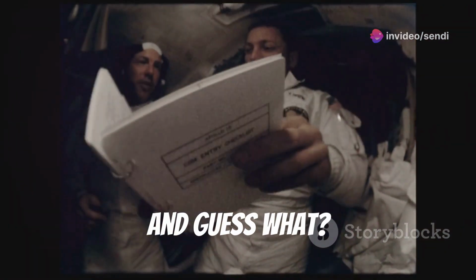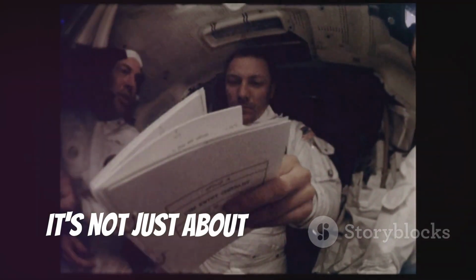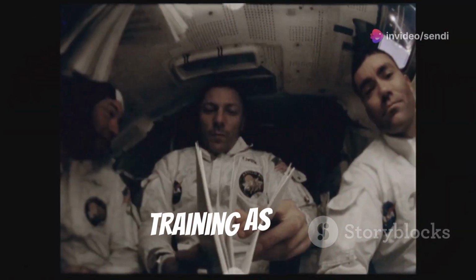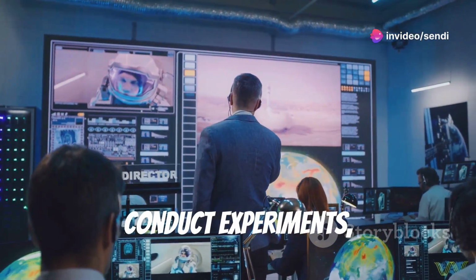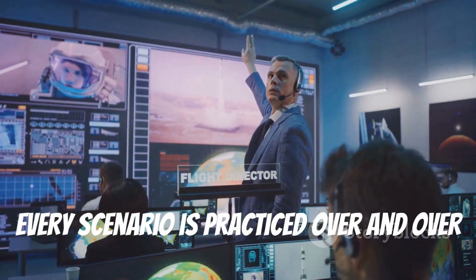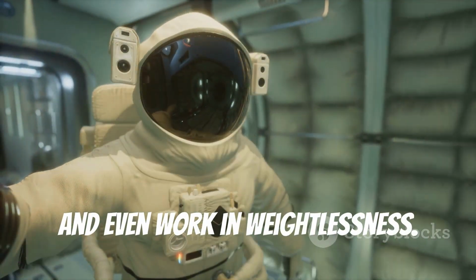And guess what? Astronauts train for years to prepare for their missions. It's not just about physical fitness. They undergo rigorous mental and technical training as well. They learn how to operate spacecraft, conduct experiments, and handle emergencies. Every scenario is practiced over and over again to ensure they're ready for anything, and even work in weightlessness.